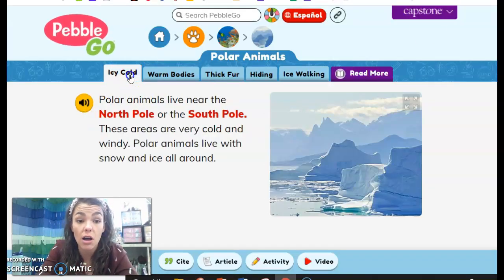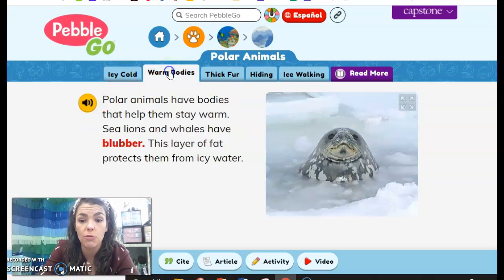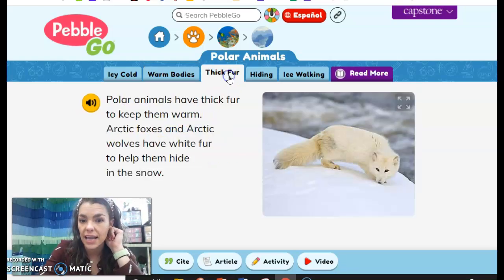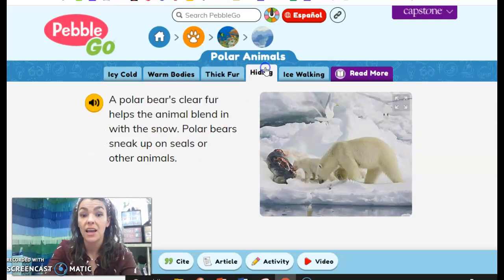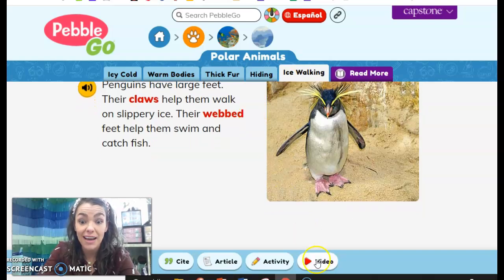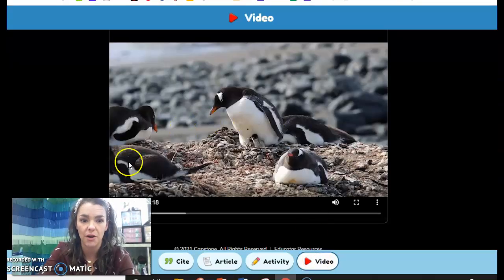Now, we've gone through all of our animals. Let's look at them one more time. Who do we have here? This is a sea lion. You could show me a sea lion or a whale. Next, we have, what's that called? Arctic fox. Or you could do me an Arctic wolf. Here's that polar bear. You could draw me a polar bear or a cute penguin. Let's look at our video and then go review vocabulary.